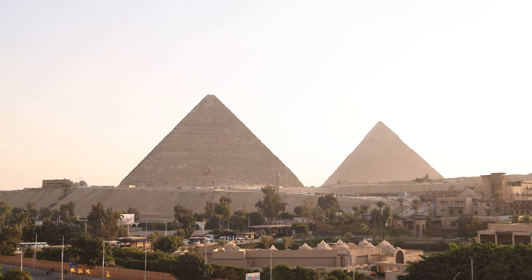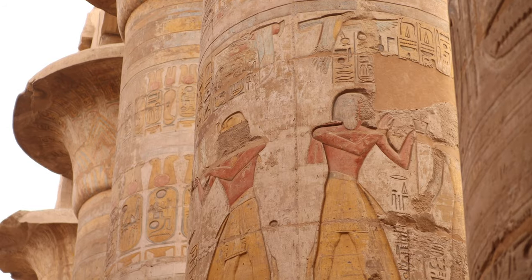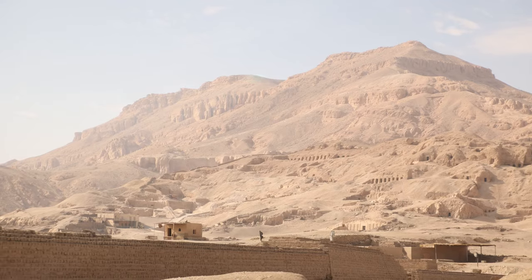Although Cairo has the Great Pyramids of Egypt, Luxor feels like the heart of ancient Egypt. Massive temples covered in colorful hieroglyphs burst forth from the desert landscape, and eternal tombs of legendary pharaohs lay buried in the depths of the mountains.